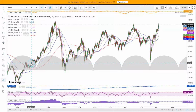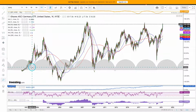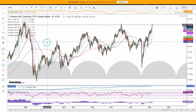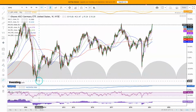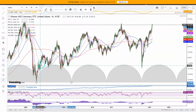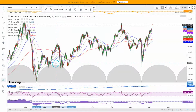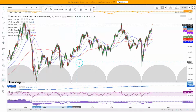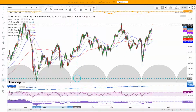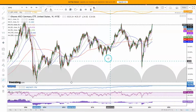And something I have drawn in here are these cycle patterns. If we go very far back, they did play themselves out, but they became really reliable after the global financial crisis. So if we move them a bit down, you can see that price moves very closely to the time cycles. And here in the middle of the time cycle almost nailed the top. Here you see that we top towards the middle of the time cycle, and you can see these rising and declining phases in the price itself.